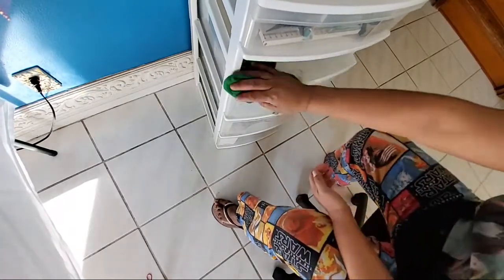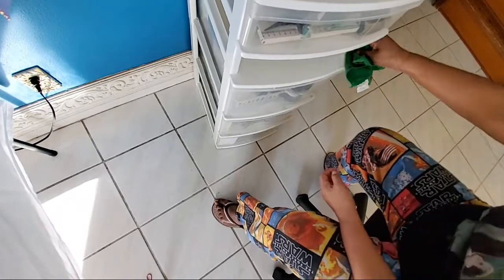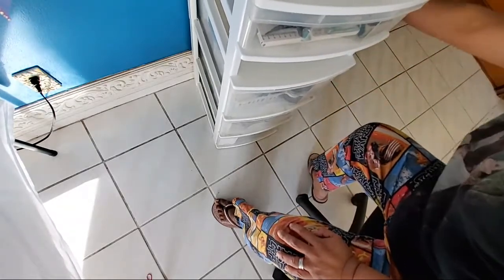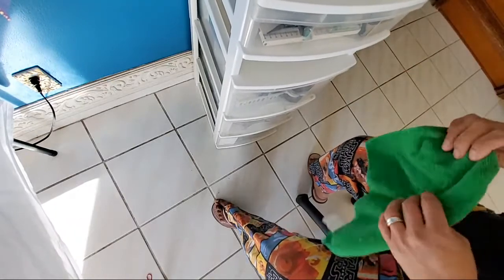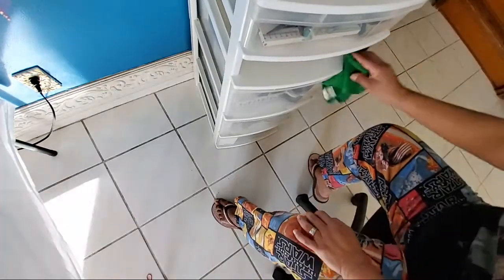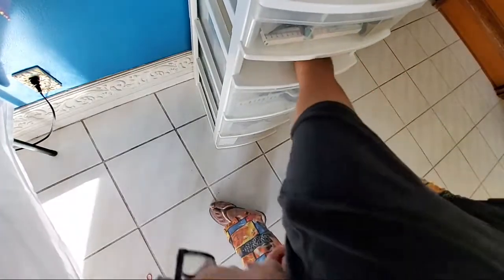Trying to get my craft space back so I can get some crafting done, because I've been having withdrawal symptoms from crafting. And yeah, I'm still in my jammies, so hopefully not too much of me is showing up in here. But okay, I do have to get in there.